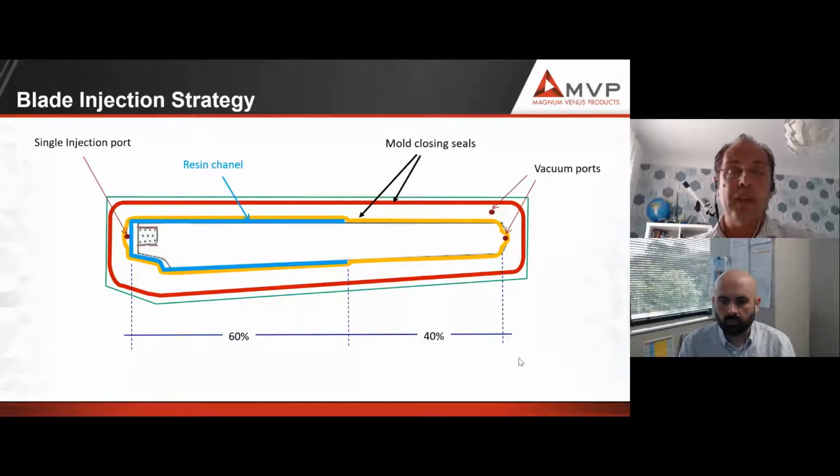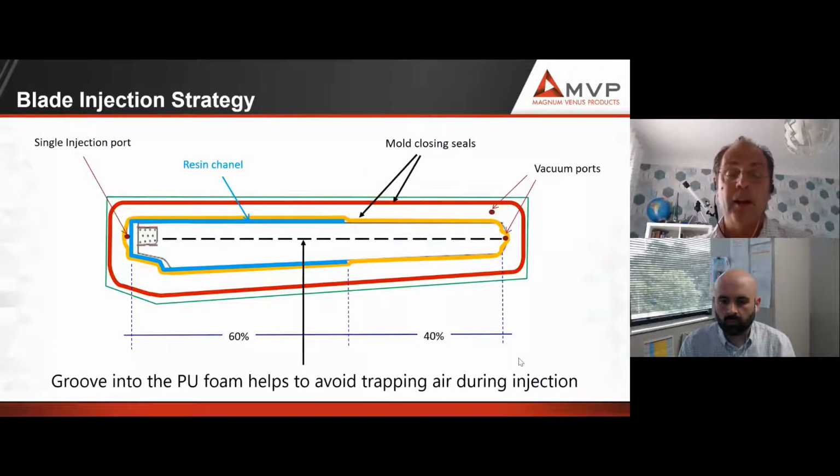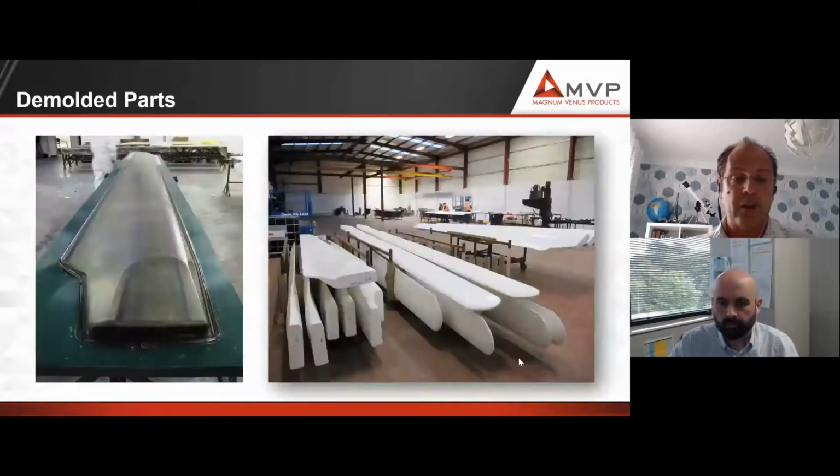Why? Because we use that kind of strategy. In blue, we have the resin channel where we introduce the resin until 60% of the part. And on the other side, we pull the vacuum. And because we don't want to have any trapped air, we have a little groove that helps the resin flow, but also the vacuum to pull the trapped air. Then there is no trapped air at the end of the injection, as you can see in those pictures, which have a part with a clear gel coat. So it is a solution we can use in many different situations, and it's very helpful.